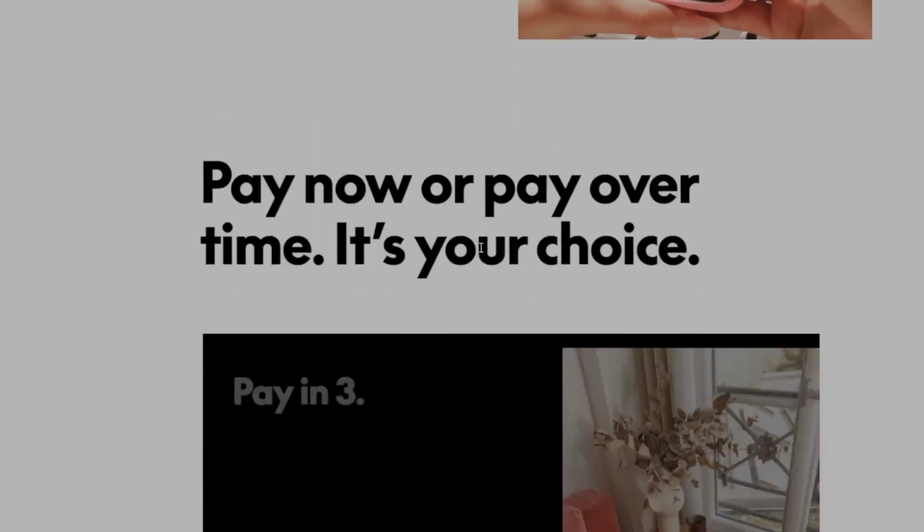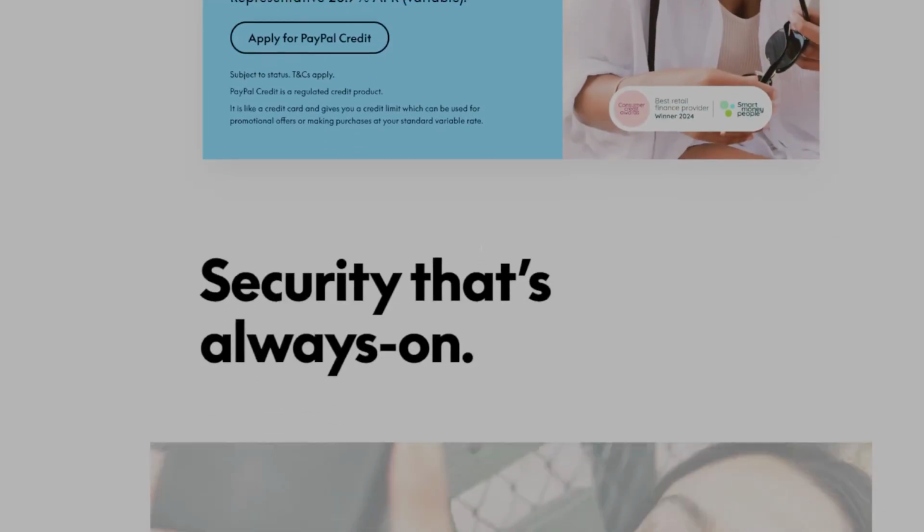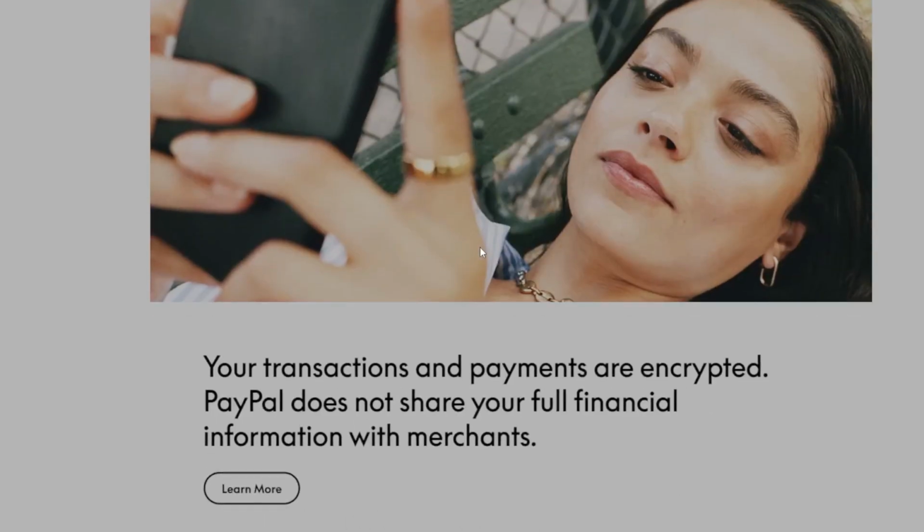Click on the transaction to review the details. If the money is in your PayPal balance already, it's yours to use or withdraw. No extra steps are really needed.